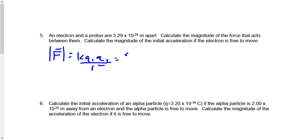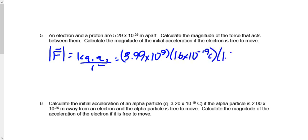Some of you I know are having a little bit of trouble with the charges. They're on your data sheet, right? 8.99 times 10 to the 9. Look in your data sheet for the charges. We get 1.6 times 10 to the minus 19 for the electron, and 1.6 times 10 to the minus 19 for the proton. Isn't the charge of one of them, the electron, negative? No. Well, yeah, it is, but not in the equation, right? We never sub the sign of the charge into the equation because we don't want to get mixed up with direction here. So make it positive, get the magnitude. R is 5.29 times 10 to the minus 29.